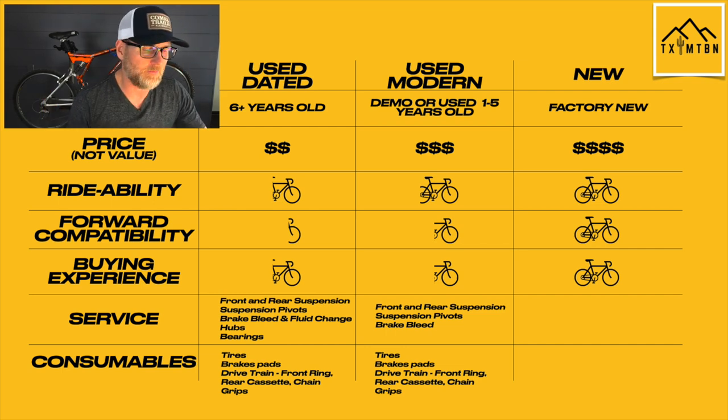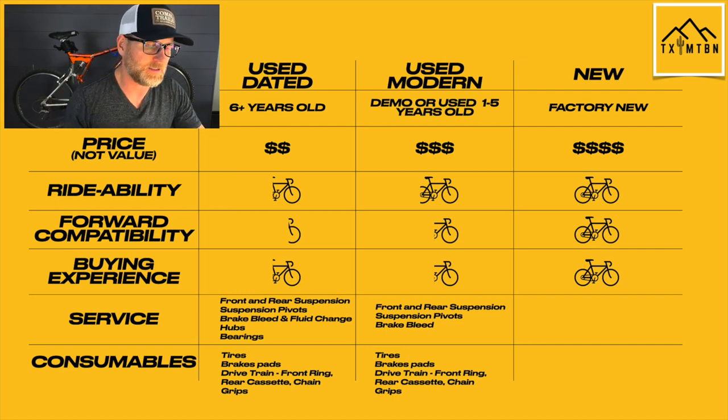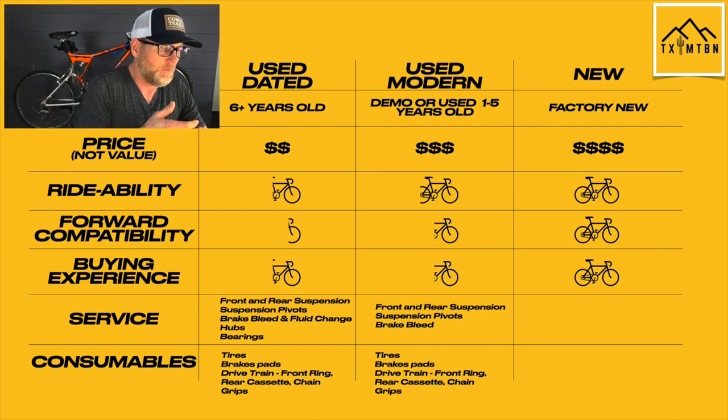Buying experience: if you guys have been out there shopping, it's different right now with COVID, but it's great to be able to go into a bike shop and ride four or five different bikes, have somebody that is knowledgeable, hopefully, talk to you about the bikes and walk you through what you're looking to do, and show you some different brands. They're going to be limited to the brands that they sell in that store. Most bike shops are going to have three or four brands, but they can give you some comparison and contrast between the brands, the strengths and weaknesses of those brands.